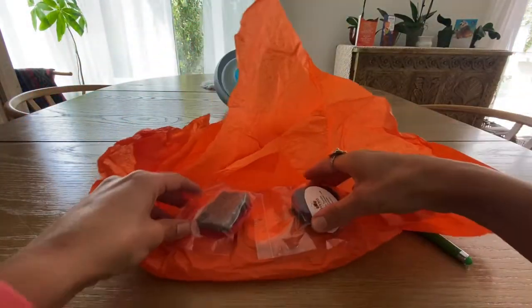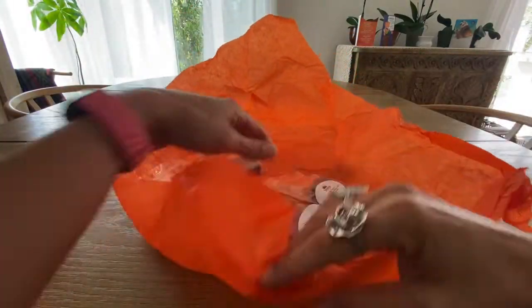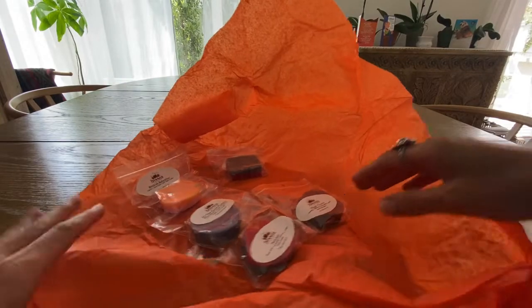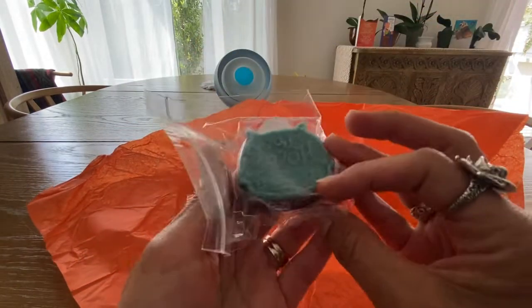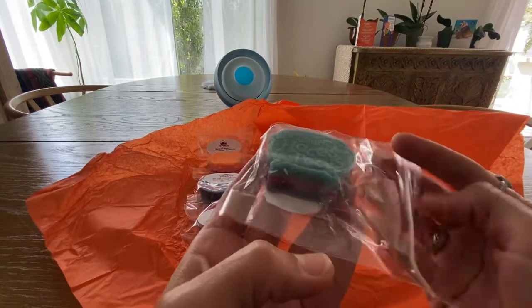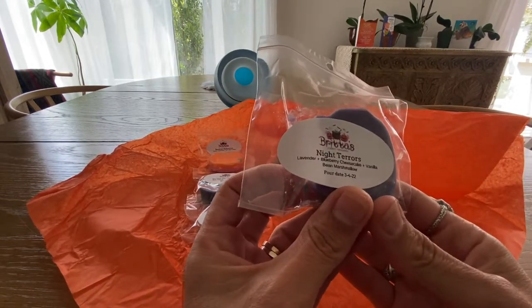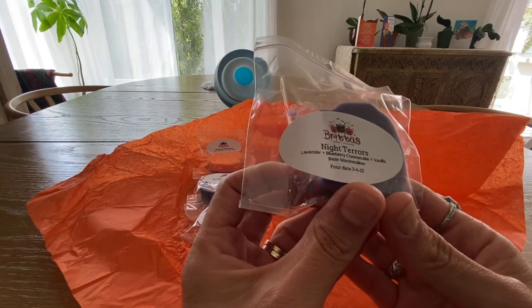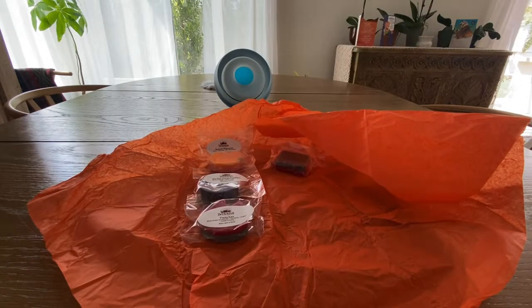First thing we have here looks like part of her samplers. So I got Night Terrors, this cute little Hocus Pocus cauldron, and Night Terrors, if you don't know, is lavender, blueberry, cheesecake, and vanilla bean marshmallow. These were actually poured back in March, so this is kind of cool that maybe I'll be able to actually melt these. They might have been cured enough.